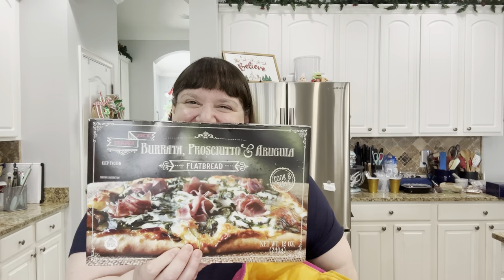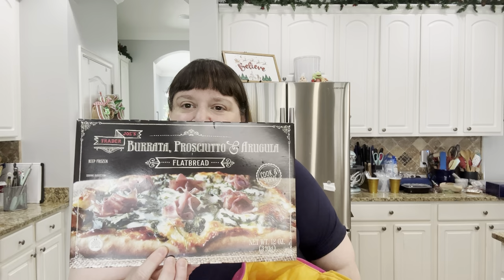All right, so then, like I said, we're going to be busy. So I wanted something I could do quickly, so I got a couple of things. I got this burrata, prosciutto, and arugula flatbread. No, flatbread. We're not in college anymore. Flatbread. And it looks so good. I think this is going to be a great on-the-go meal to just heat and serve. And I'm really excited for that.